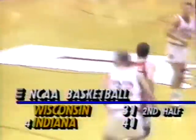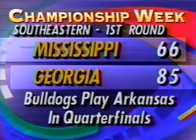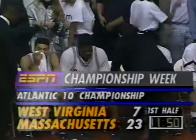One up and it goes. They lead Wisconsin now by 10. In the SEC, it's over. Georgia has defeated Mississippi. They get Arkansas in the quarterfinals. Sean and Terry. Thank you, John.